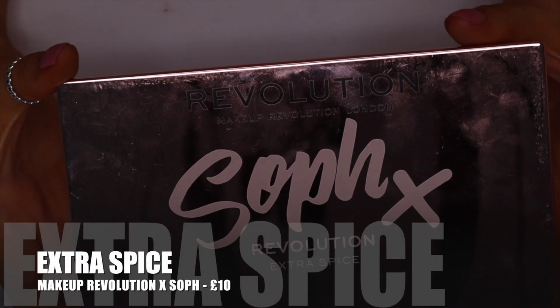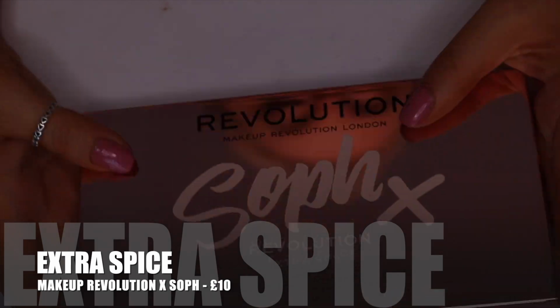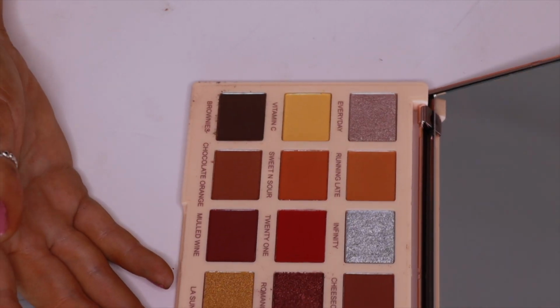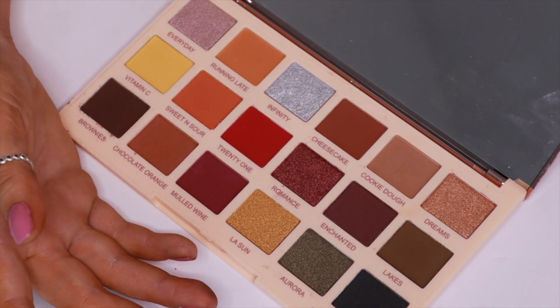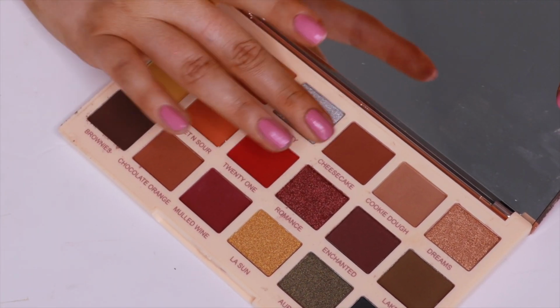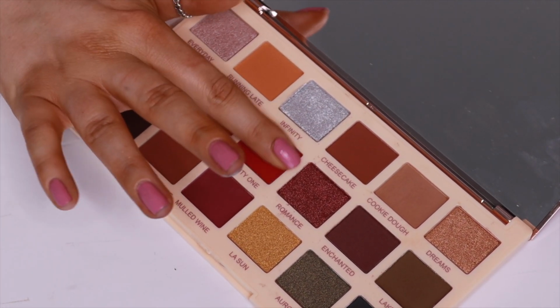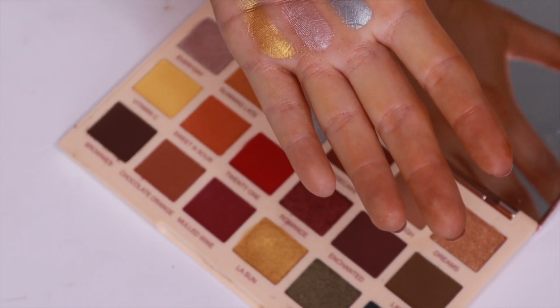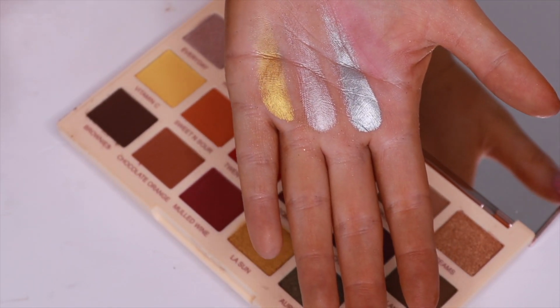And then you've got the second palette, so this is Extra Spice. I prefer the other packaging because this one you can tell it just gets really grubby. I don't think I've actually used this palette, so this will be the first time that I've actually swatched it. So let's swatch this together. The silver shade is what really drew me in, even though I rarely wear silver, but there's that shade, that shade. Oh, that silver went on like butter.